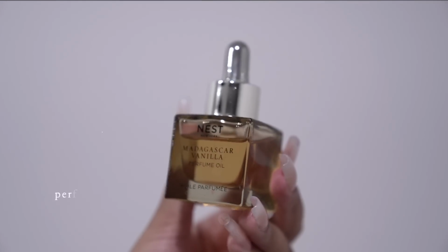So after moisturizer, I'm done with skincare. I keep it simple, unless it's times in which I'm like, you know what, I gotta do a little extra, and I'll do a separate video on that.